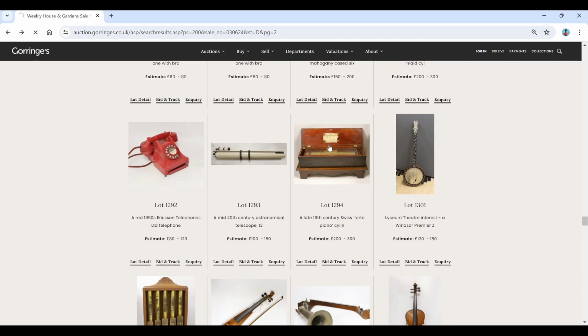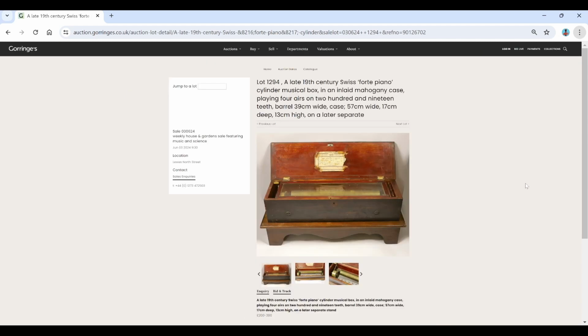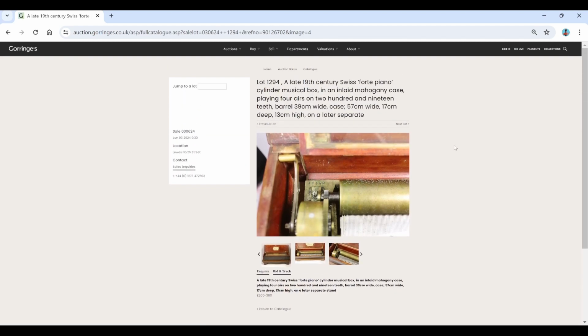So there was a couple of music boxes up there, but we can kind of ignore those for now. So we have a late 19th century Swiss forte piano cylinder music box there. Just zoom out a little bit further. This is a little bit kind of away from what we normally look at, to be honest, but why not? It's good to look at a few other things. £200 to £300 on that.